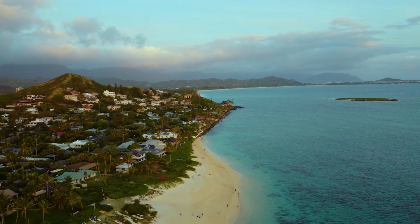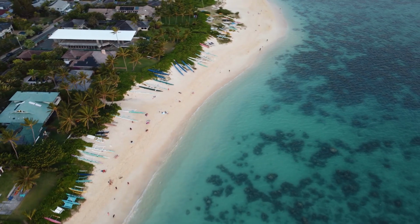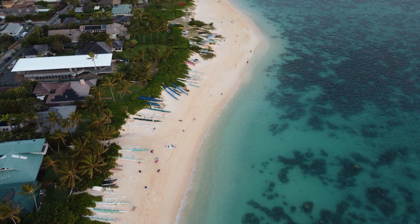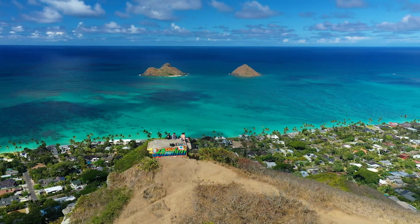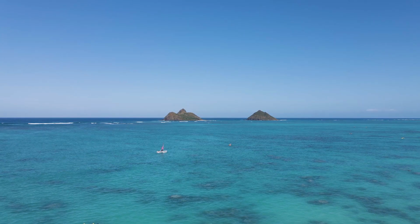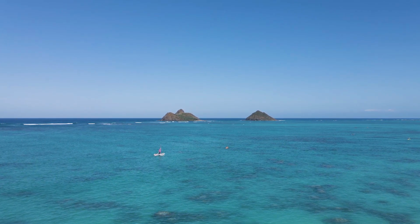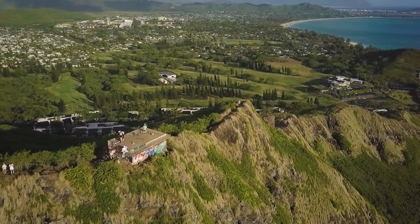wind. And people love that spot, not just for laying out and hanging out, but the water's more calm for paddle boarding and swimming. And that's also where the Mokes are, those two small twin islands, which are bird sanctuaries. And you often see people kayaking over there, taking their lunch over there and going there for the afternoon for some easy hikes.